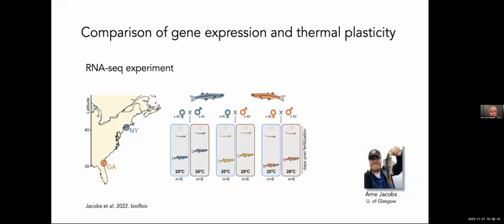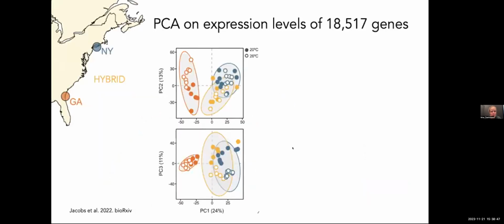Thinking about expression or epigenetic and potential modulation of gene expression, it definitely seems like there's also a lot of expression level differences between these populations. So just to wrap up here, I'll share some results from an RNA-seq experiment we did a couple of years ago, where we reared F1 offspring from parents caught in New York and Georgia under two different temperatures in the lab. This was done by Arne Jacobs, a former postdoc. We did RNA-seq on those and looked at global gene expression patterns across all the genes we could get high quality data from.